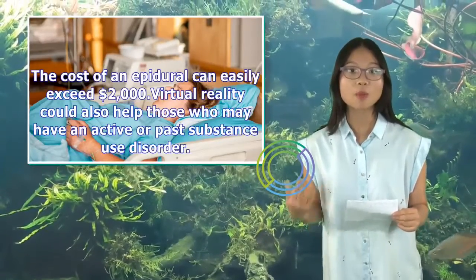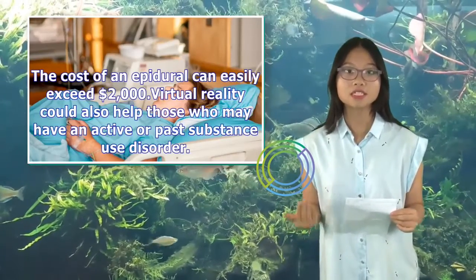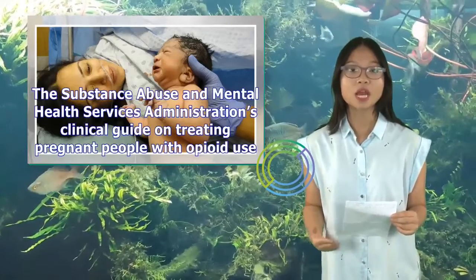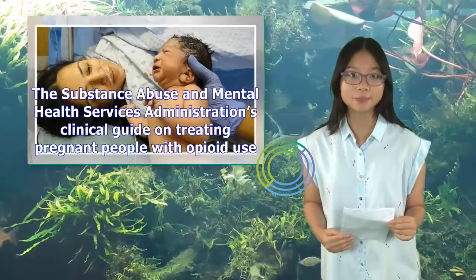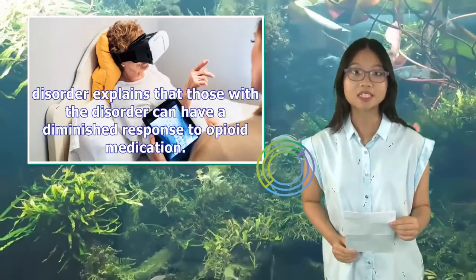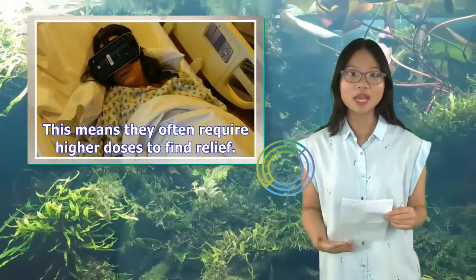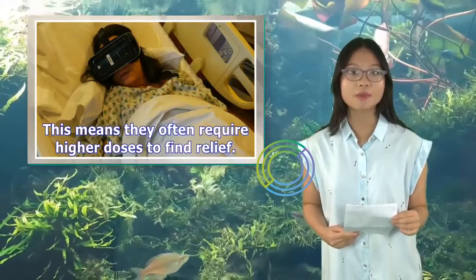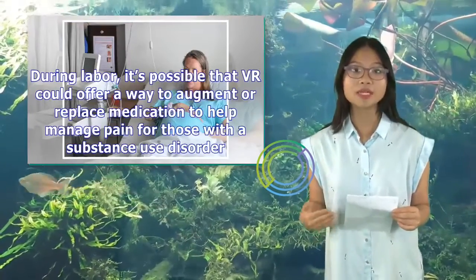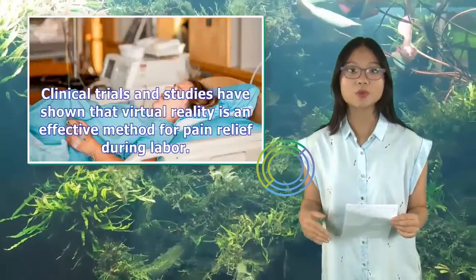Virtual reality could also help those who may have an active or past substance use disorder. The Substance Abuse and Mental Health Services Administration's Clinical Guide on Treating Pregnant People with Opioid Use Disorder explains that those with the disorder can have a diminished response to opioid medication. This means they often require higher doses to find relief. During labor, it's possible that VR could offer a way to augment or replace medication to help manage pain for those with a substance use disorder.